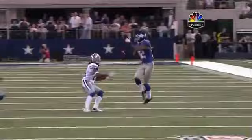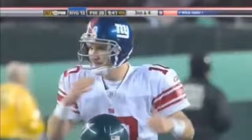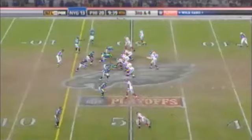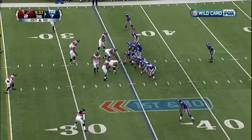You know, Eli thought he had the man coverage going, so he goes to that Super Bowl play. Remember that one? Plaxico Burress, the little sluggo, the slant and go. On this drive.